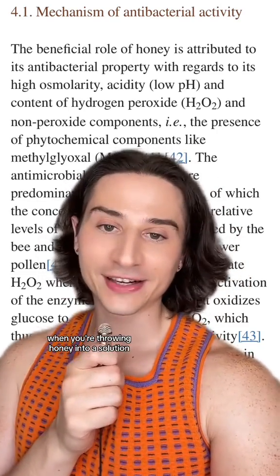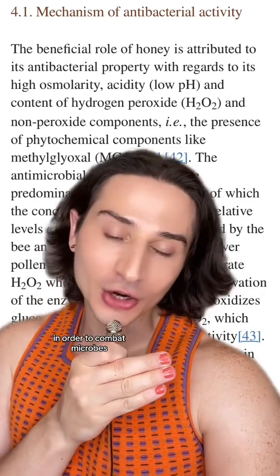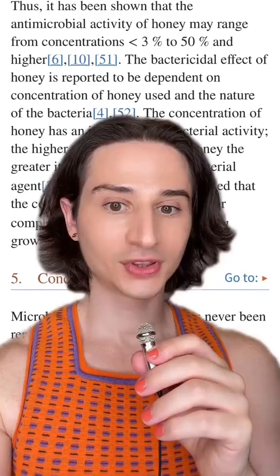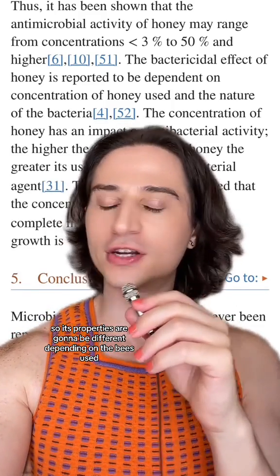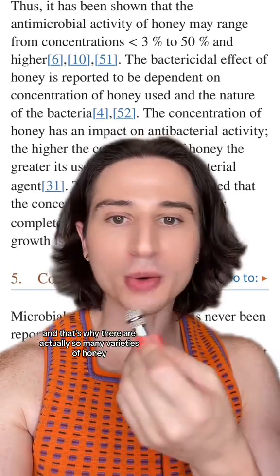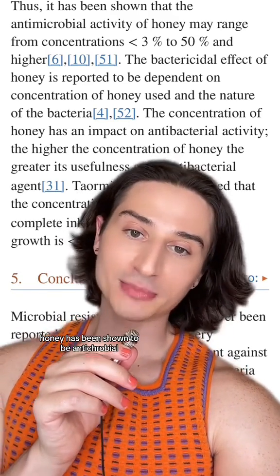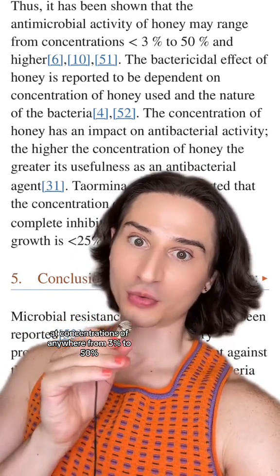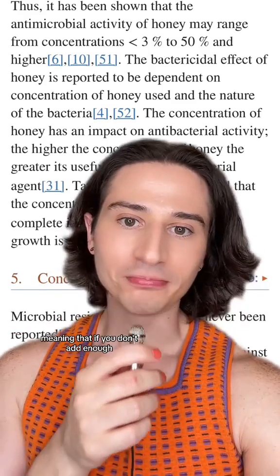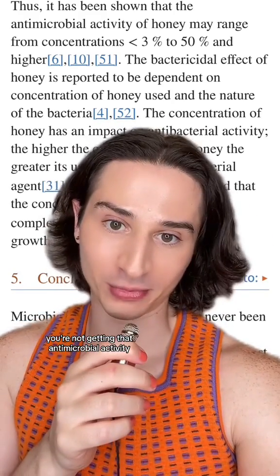When you're throwing honey into a solution, it's not necessarily going to have all these powers available to it in order to combat microbes. What's more is that honey varies a lot, so its properties are going to be different depending on the bees used, what plants the pollen came from, etc. And that's why there are actually so many varieties of honey. That's why in in vitro studies, honey has been shown to be antimicrobial at concentrations of anywhere from 3% to 50%, and sometimes even more. Meaning that if you don't add enough, or you don't have the right kind of honey, you're not getting that antimicrobial activity.